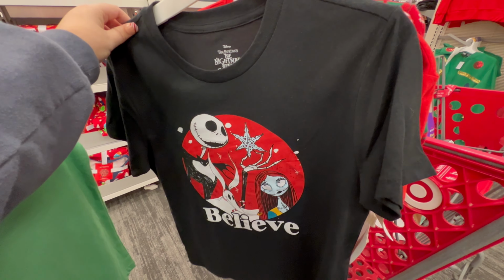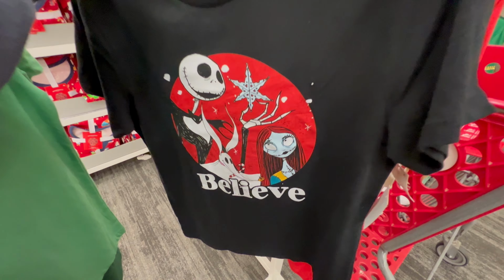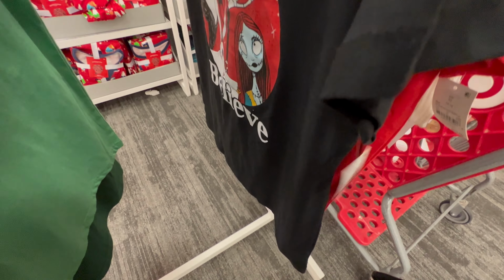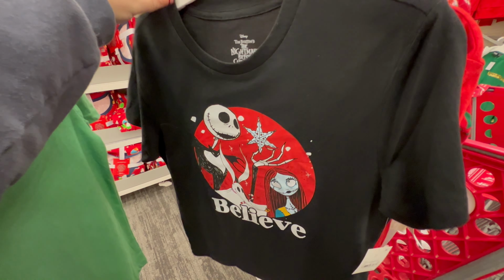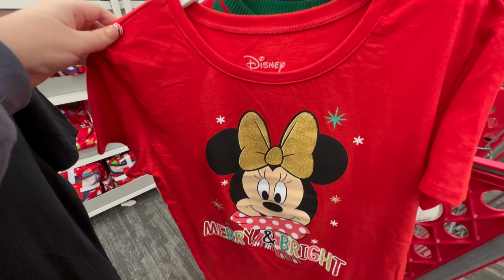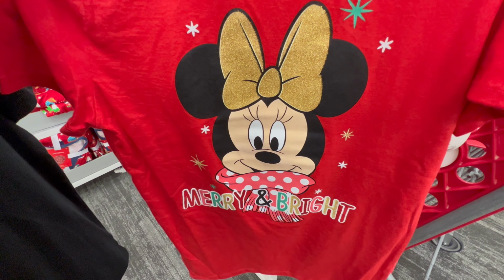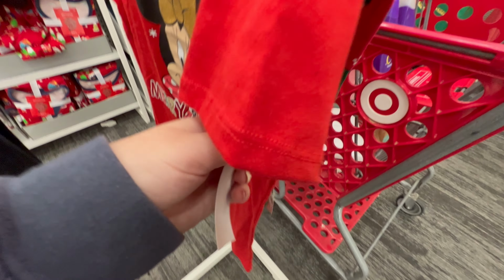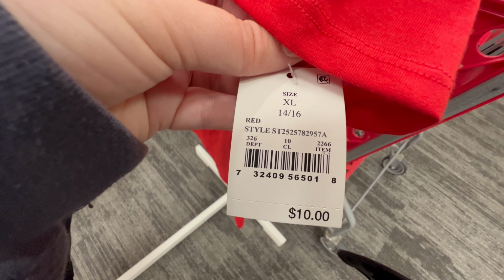Then I found more t-shirts. This one is a Nightmare Before Christmas one with Jack, Sally, and Zero that says Believe. And this one was $10. And then there was this Minnie Mouse one. She has a gold glittered bow. It says Merry and Bright. And this one was also $10.